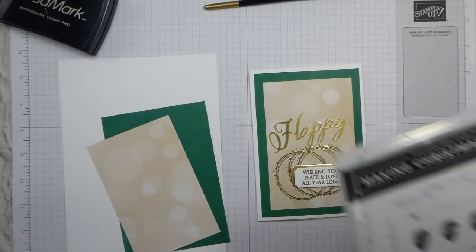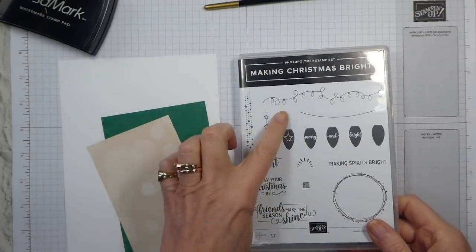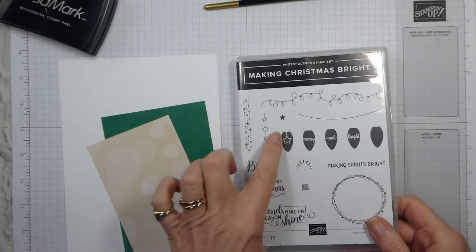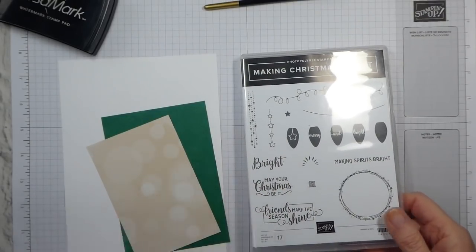I'm also using the Making Christmas Bright. This again is part of a bundle and comes with the bulb builder punch, which uses these little bulbs here and the little wire there. But obviously you can punch them out of just plain card as well.